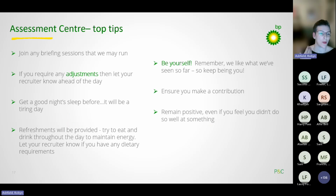There's some reiteration there. To add to that, refreshments will be provided throughout the day. It can be really hard to eat and drink if you're feeling nervous, but do try. We don't want people to feel unwell during the day.